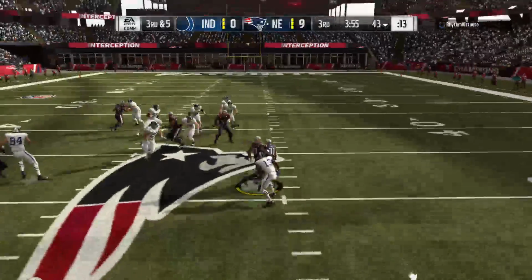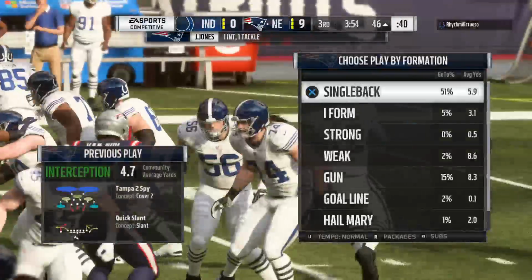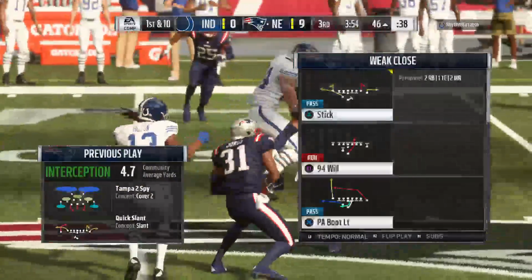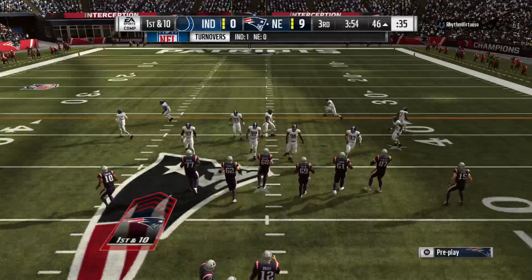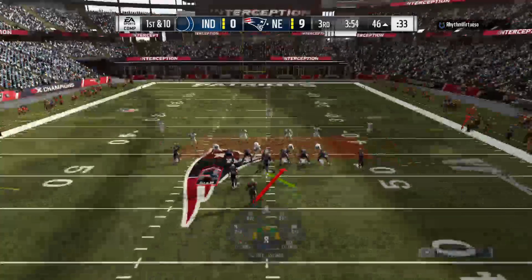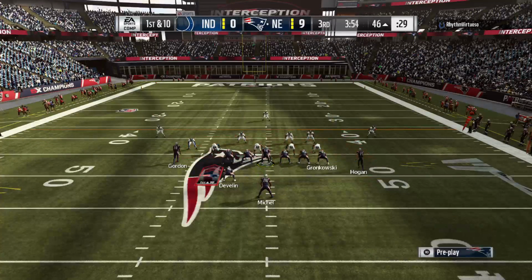Into a double team, and it's intercepted. He's picked off just shy of midfield. And they take over. They'll set up shop at the 46-yard line. First possession of the third quarter, an interception, so maybe a second-half tone setter. Indeed, and not the tone they wanted to set.